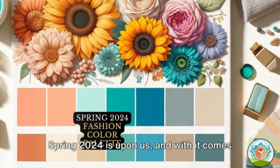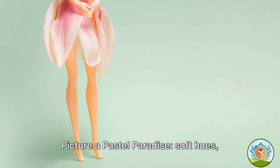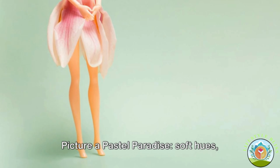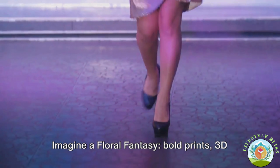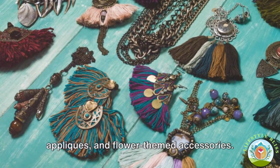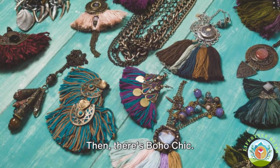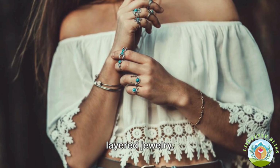Spring 2024 is upon us, and with it comes a fresh wave of fashion trends. Picture a pastel paradise: soft hues, flowy fabrics, and delicate lace. Imagine a floral fantasy: bold prints, 3D appliques, and flower-themed accessories. Then, there's boho chic. Think earthy tones, fringe details, and layered jewelry.